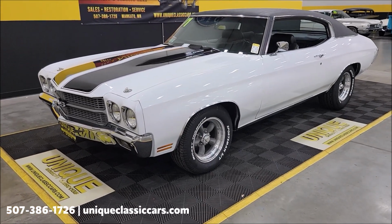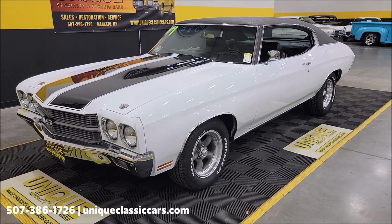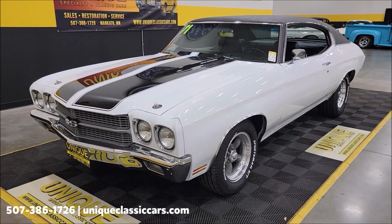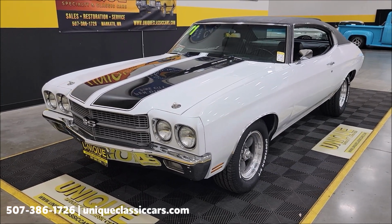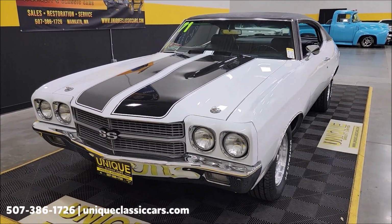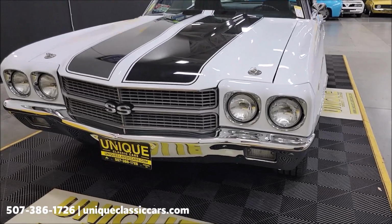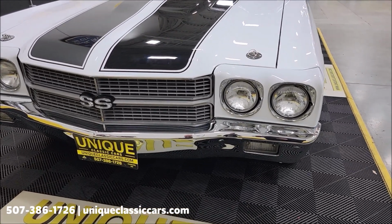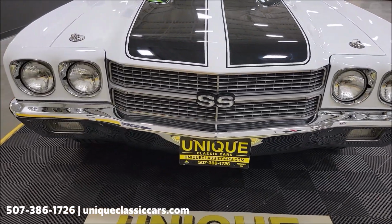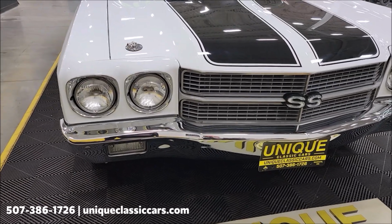This one has had a frame-on restoration. Now has a 454 big block underneath the hood, 4-speed manual with a posi rear end, and that posi rear end is a 10-bolt with 355 gears, FYI. And we'll pop the hood open. I'm going to go through some other things that have been done underneath the hood here towards the end of the video. Originally a white car, has had a repaint to Arctic White. G8G is the paint code. Not representing this as an SS, it's dressed up as an SS, FYI.